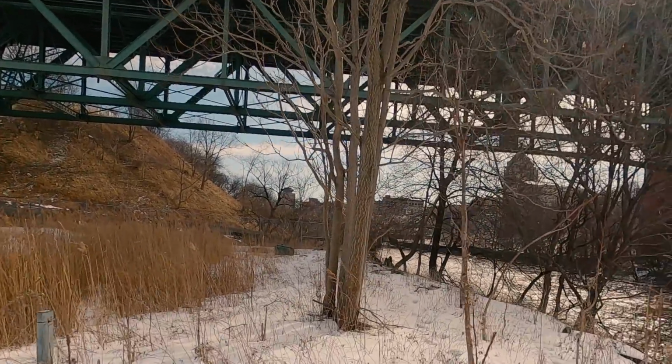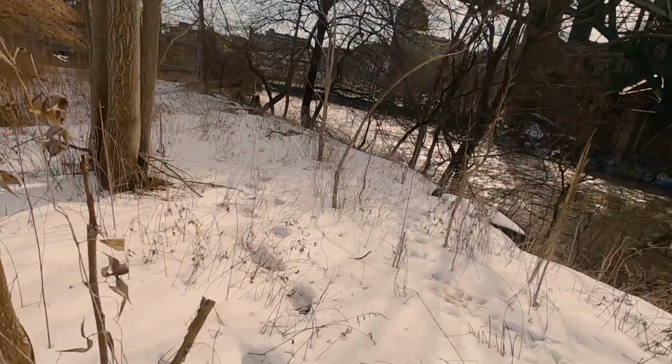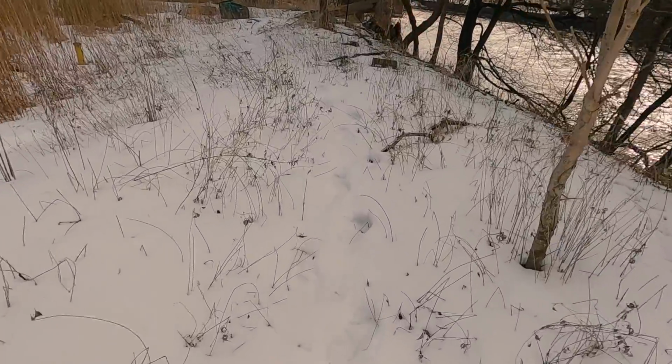All right. Let's follow these footprints, which, I mean, they look like they've been left relatively recently, within the past, I don't know, 4 or 5 days.